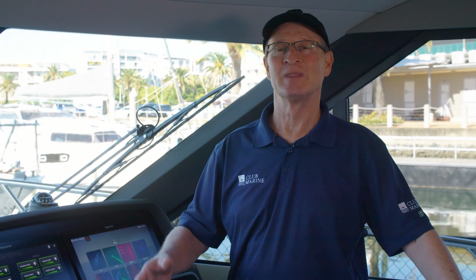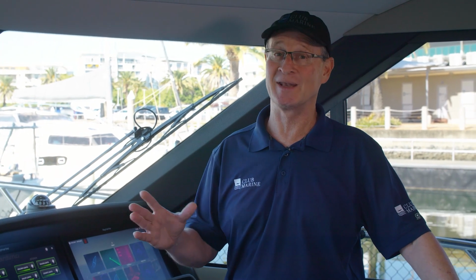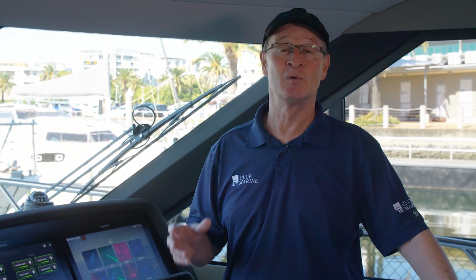There's no doubt these new smart technologies have greatly enhanced the boating experience. With YachtSense, you get convenience when you're aboard and peace of mind when you're not. And that sounds pretty sensible to me.